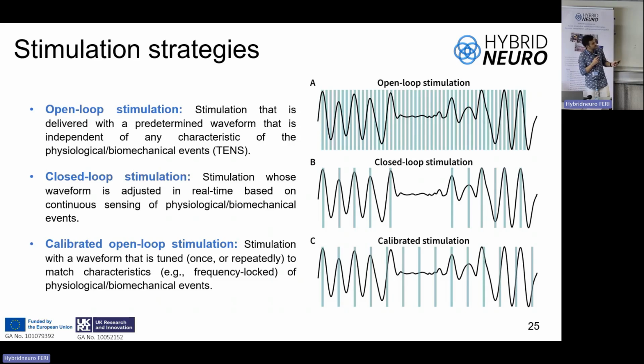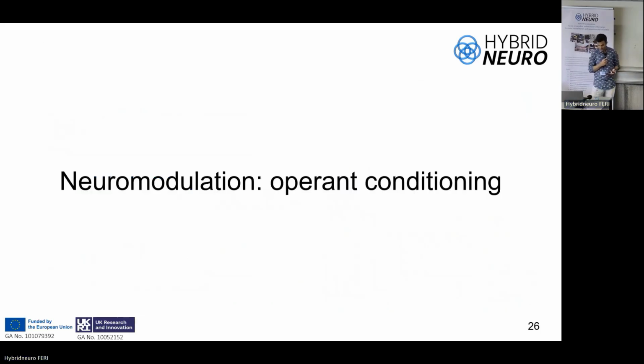It can be tremor in this case, where you have some tremor oscillations, these sinusoidal waves, and you will fix the stimulation based on a given phase. Or you can have a mixture of both, where, for instance, you are not updating the system, but you measure, for instance, the tremor frequency, and then you set the stimulation at that frequency and see if it will produce any changes, acutely or prolonged. And then we move to operant conditioning.